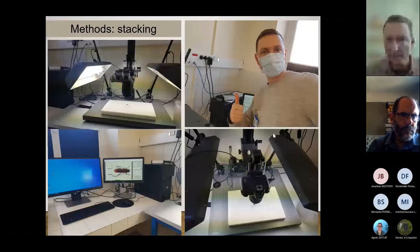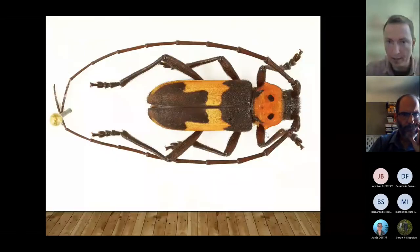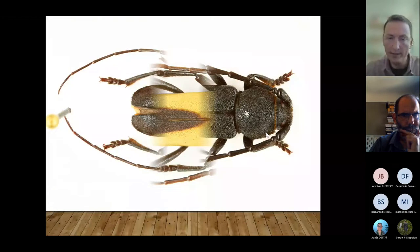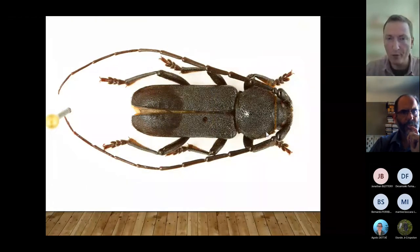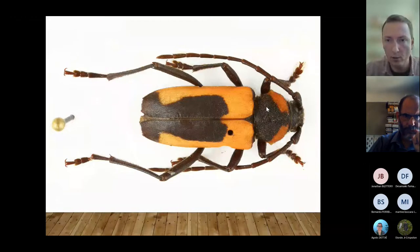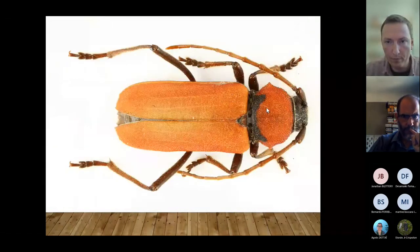And as for the stacking, there is also great equipment that allows to produce some really nice photos. Here they are, I'm presenting some. So these stacked images are of course composed in a separate software from at least 15 or 20 single layers. So there were about 20 photos. And then the software combined them into one final image, which is sharp from the very top to the bottom. Otherwise, we couldn't see all details of a beetle.